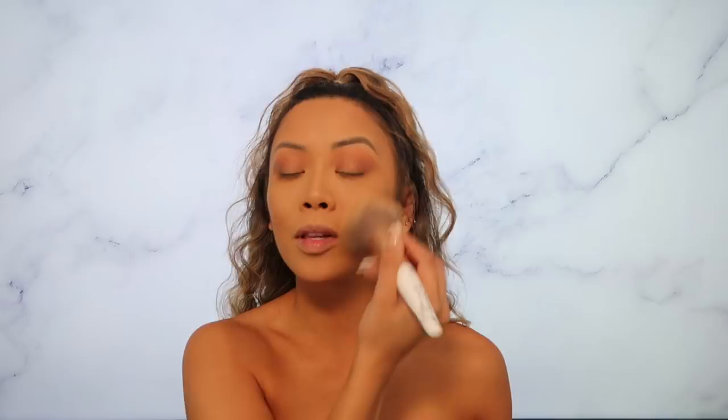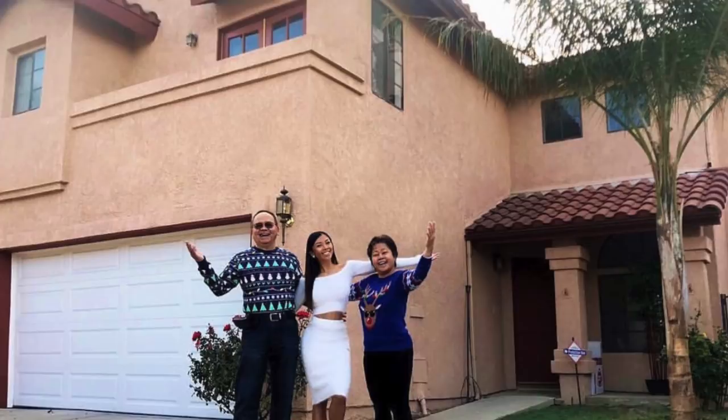I actually bought my parents their first house in LA, which was a dream come true. My parents have definitely supported me my entire career, and now I wanna give them the life that they truly deserve and enjoy, because I just feel like that's my goal. My goal is to make my parents happy and make them proud, and I want them to live a happy and comfortable life. They're so involved in my career and I love it. I would not have it any other way.